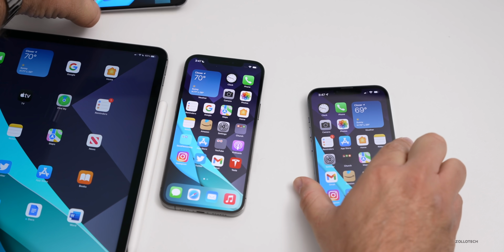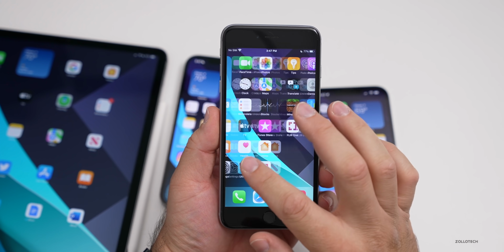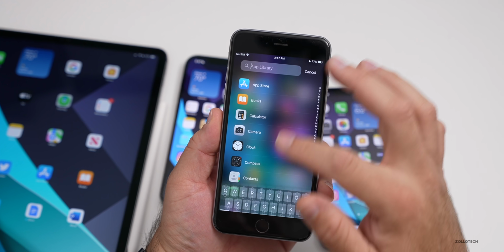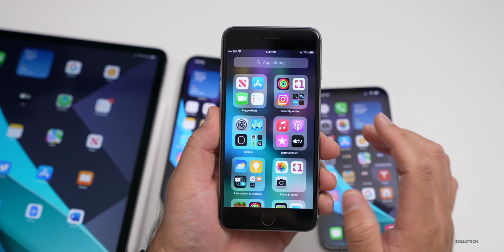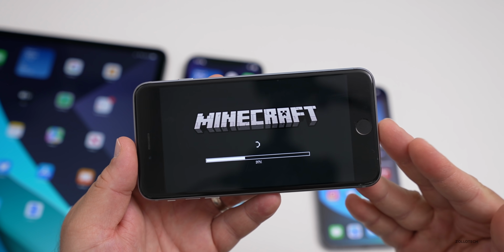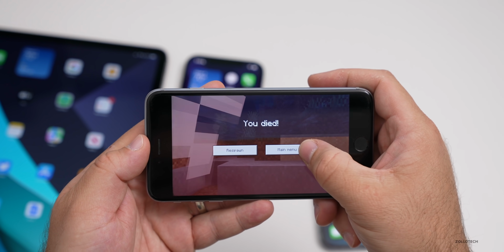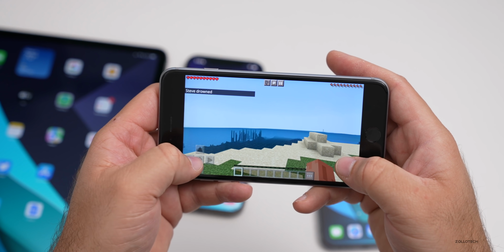And on the iPhone 6s Plus, I sort of use it as a benchmark for speed and things like that because it's the oldest phone or one of the older phones that are supported. So you'll see scrolling and things are basically smooth, but about the same as before. And I did go into Minecraft just to see what it was like and show you how fast it loads. It did seem to load a little bit faster than before. It's not super fast, but let's take a look at the frame rate. And we'll respawn here, and the frame rate is nice and fast on this.